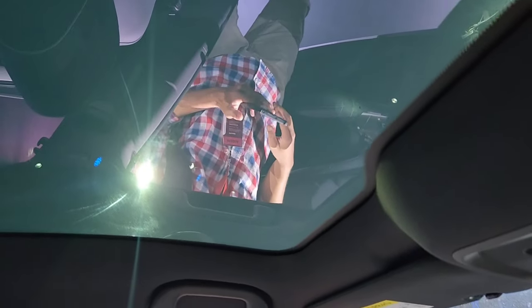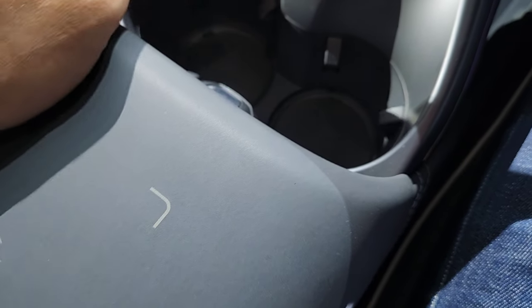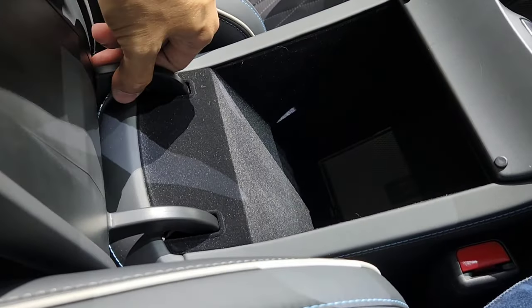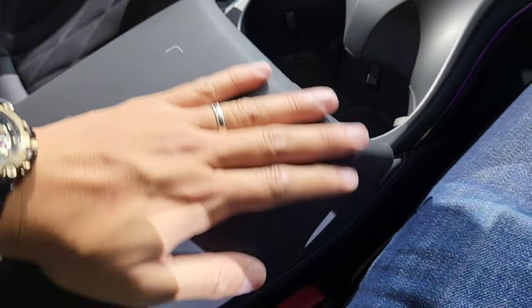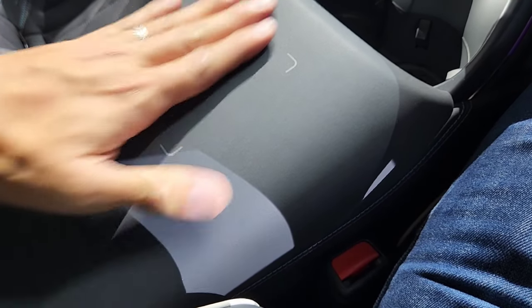Okay, now up here we have a full glass panoramic roof. I believe it should have electrochromatic. If it doesn't, that would suck. Now these ones are the cup holders. And this is unusually well built for a center glove box. Okay, and this again is that really nice material. For some reason, there is an NFC sensor here.